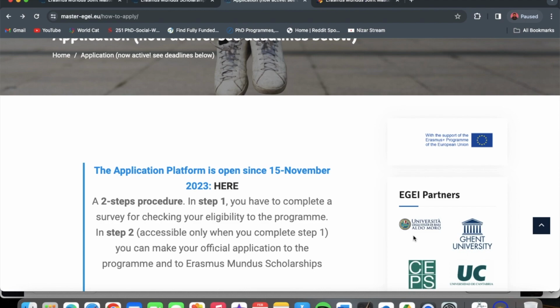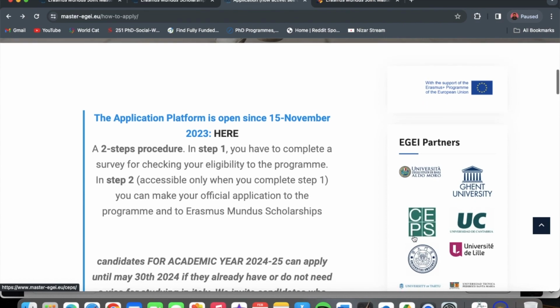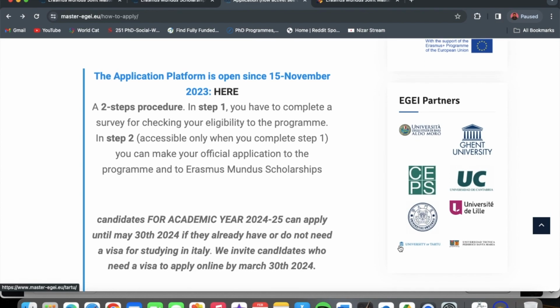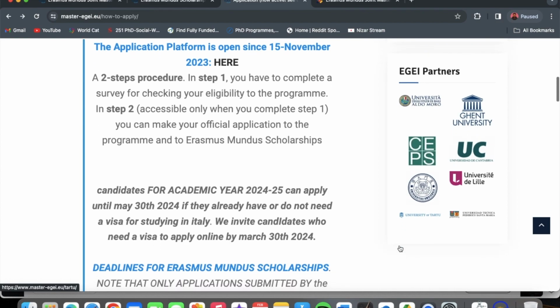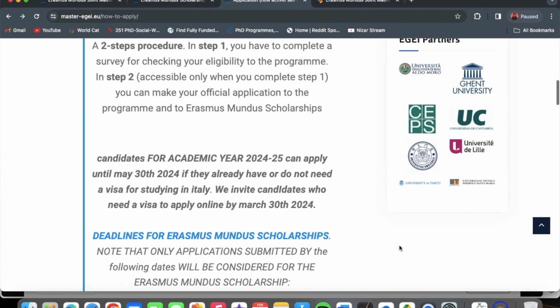Okay, so the application platform has been open since 15th November 2023. Once we continue going down, I will show you the deadline for this program. Okay, so it's a 2-step procedure. In step 1, you have to complete a survey for checking your eligibility to the program. Then step 2 is only accessible when you have completed step 1. You make your official application to the program and to Erasmus Mundus scholarships.